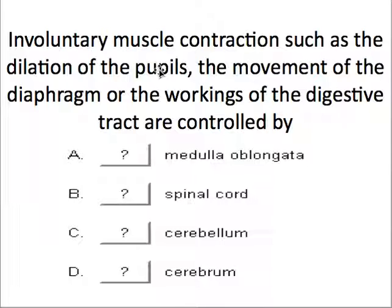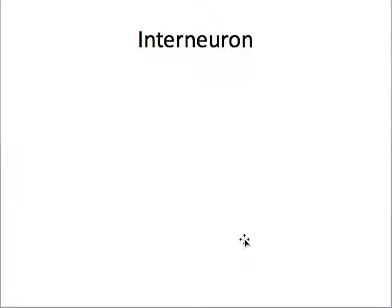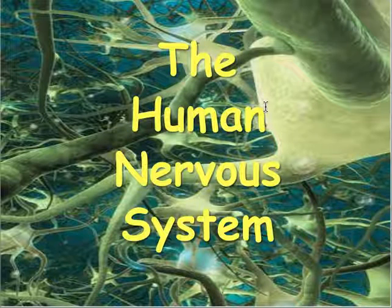All right, involuntary muscle contraction, like dilation of the pupils, movement of the diaphragm, and the digestive tract are all controlled by what part of the brain? It is that fun one, the medulla oblongata. All right, look at this reflex arc and tell me what C is, this space in between the sensory neuron and the motor neuron. This space in between is called the interneuron. All right, we are going to finish up, and I hope you get to watch that a few times and enjoy the human nervous system.